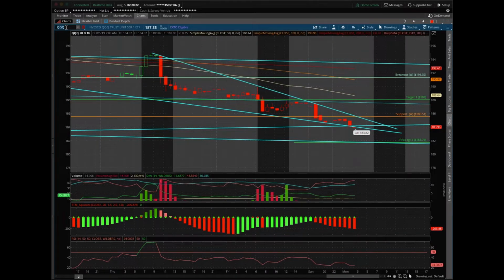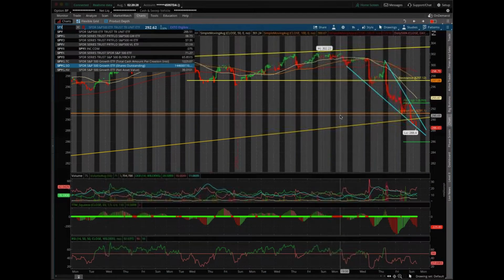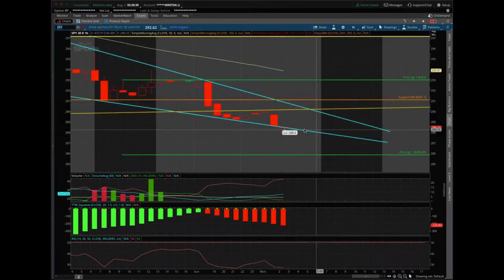All right, so let's look at SPY now. So SPY, same thing as ES. Our hourly falling wedge. We're still inside that falling wedge. We could definitely consolidate, go sideways or up and down, and then fire off, whether that's going to be up or down. If we fire off up, we're going to test that 291, and if that one holds, we could definitely get to that 293. And that's going to be an area where I would be cautious and take profits.